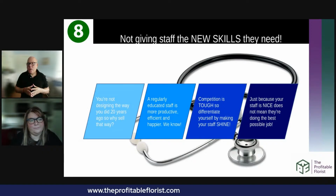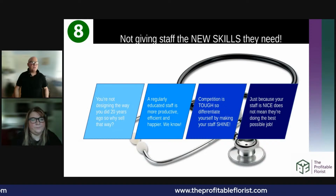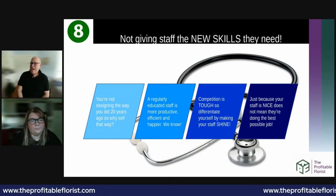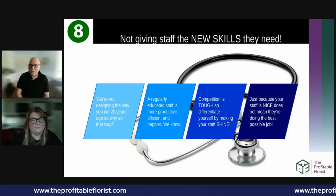A very easy way to separate yourself from the competition is by having a well-trained staff that gives exemplary service, that isn't afraid to offer higher price points, that reminds people about those finishing touches. And as I said earlier, I bring it up here because I think it borders on a pet peeve, that just because your staff is friendly, that doesn't mean they're doing a good job.